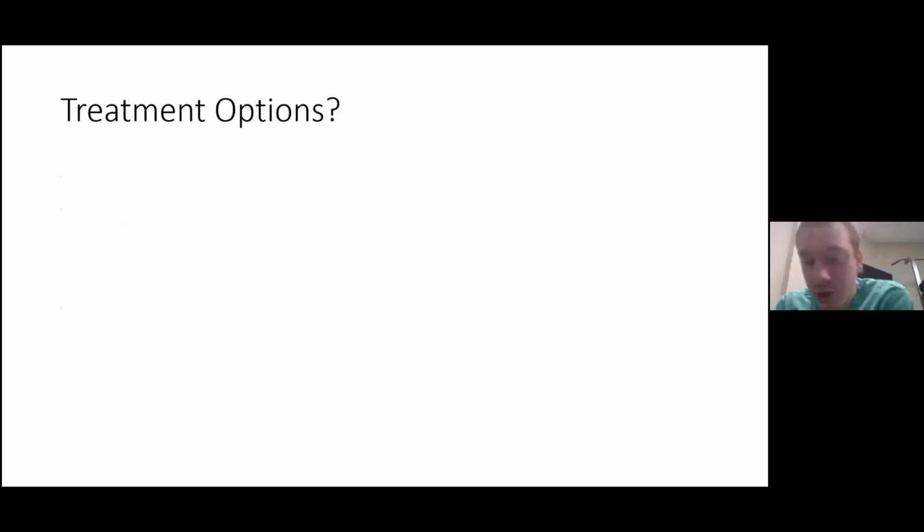Will you treat it? Will you do surgery? Will you do a biopsy? What do you think? I think this patient is symptomatic. They have evidence of hydrocephalus. I think surgical resection is the appropriate option for this person.